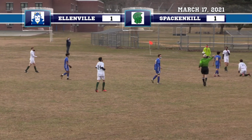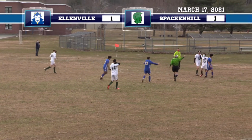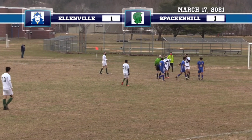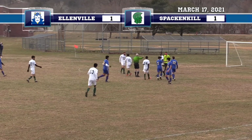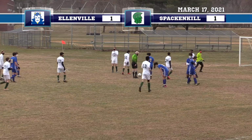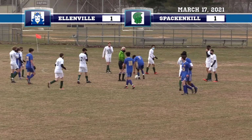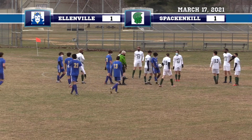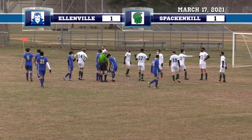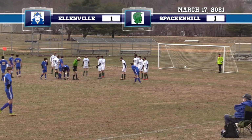A push outside the box by, I think, the number 12. But I'm not sure what they're trying to say that Gonzalez did. There's definitely a free kick. Number 12, Zachary Feroglu. Gonzalez just got ahead of him. Not sure what they're trying to get Gonzalez to do, unless there was a little bit of afters going on.